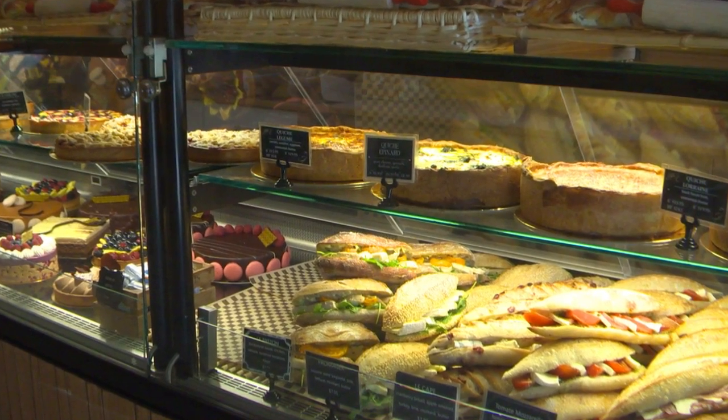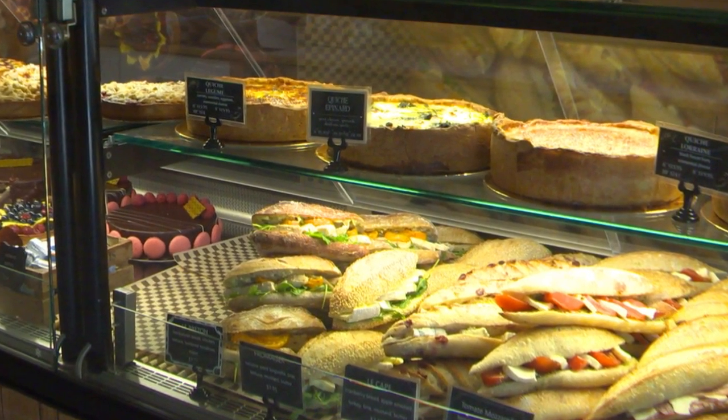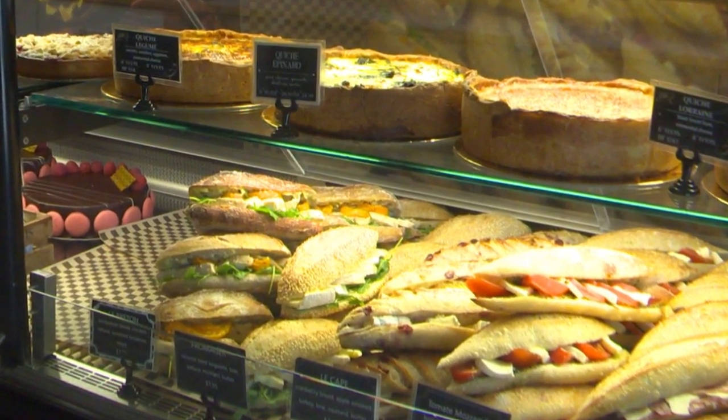Every single item is made fresh every day in house. So we do sandwiches as we need. We make everything daily fresh in the morning, and as the consumer wants it warmed up or to take it as it is to go, we accommodate them as best as they want. We can always cut it for them.